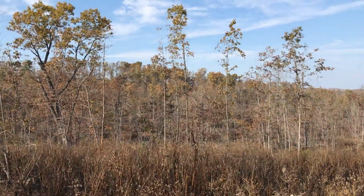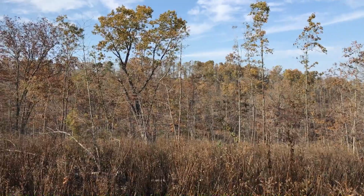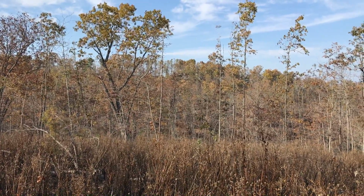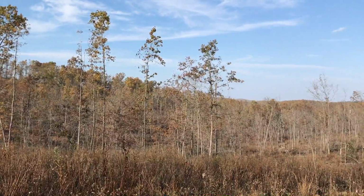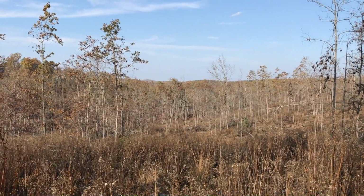So frontage on the paved road, frontage on the private road, some views, some great sights, tons of deer out here. We've seen, I don't even know how many deer today, but we've seen a lot of deer today. We didn't see any turkey today, but there are definitely turkey out here. View off to the north. Nice large property.